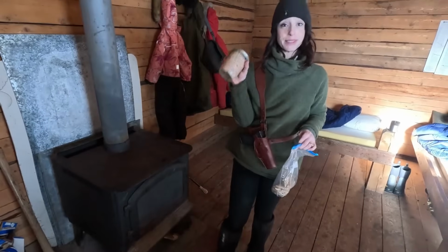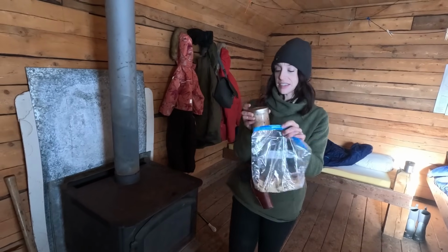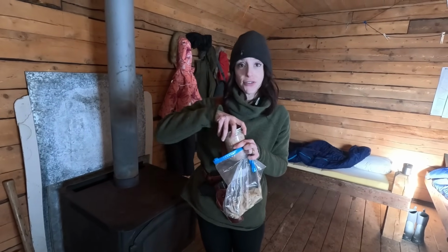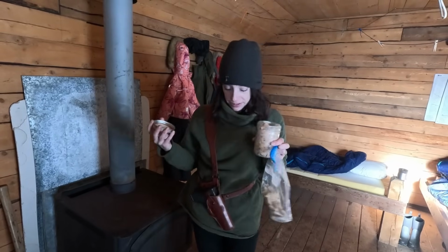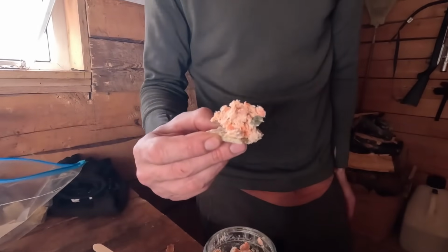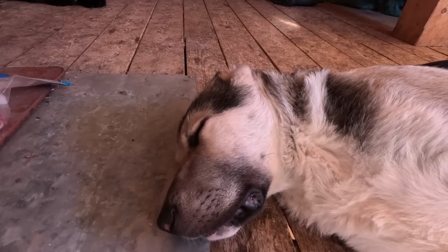We got some salmon dip we made for the trip and some dill sourdough crackers. This is gonna be lunch, I think. We did have a grouse that we shot that we brought for grilled cheeses, but it's still frozen. So we're gonna go for the salmon dip. Homemade salmon dip is awesome. Crackers a little stale, dip is good.